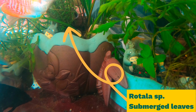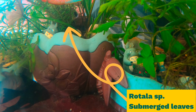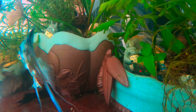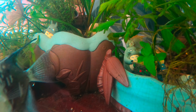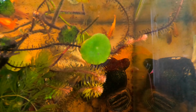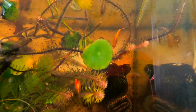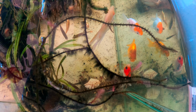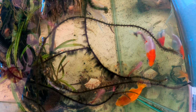When the ROTALA species plants are fully submerged in the water, the leaf shapes are very narrow. This ROTALA species plant, when grown in a fish tank, can grow stems more than 30 cm tall, reaching the water surface. In submerged conditions, light intensity will influence this ROTALA species plant's leaf coloring.